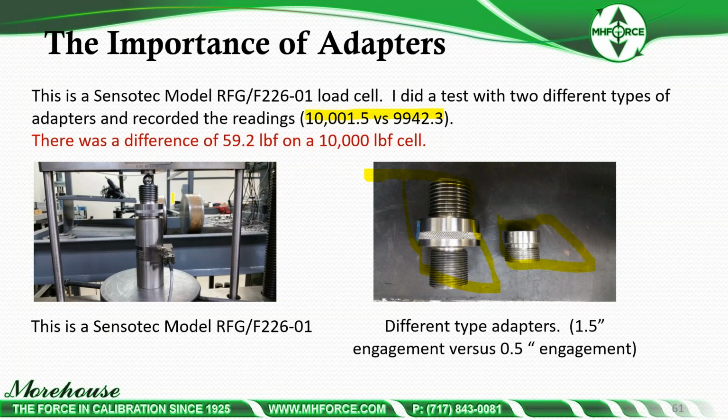Now this customer did not send a top adapter with it, and we notified them what was going on. They said, just note it on the cert, we noted that we engaged the load cell to 1.5 inches. But say you send this load cell to another calibration provider, what do they do? They just calibrate it and give it back? What if they're using 1 inch and you're using 1.5 inches? What if they're using 1/2 inch and you're using 1.5 inches? All of a sudden, a device where you're expecting it to be good to 0.25 is 59.2 pounds out. It's just silly.